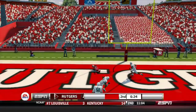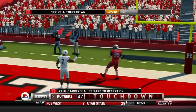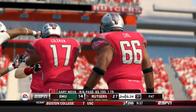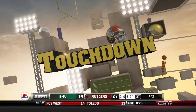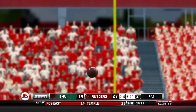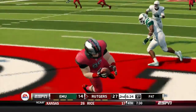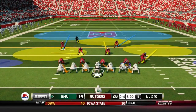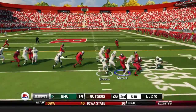Nova heaving it deep, and Carazola! What a catch! He laid out fully for that one. Oh my, the tight end, it keeps impressing me. I didn't think he would be this big of an impact player. And I could watch that catch all day. 28-14 Scarlet Knights. Eastern Michigan takes over at their own 25.